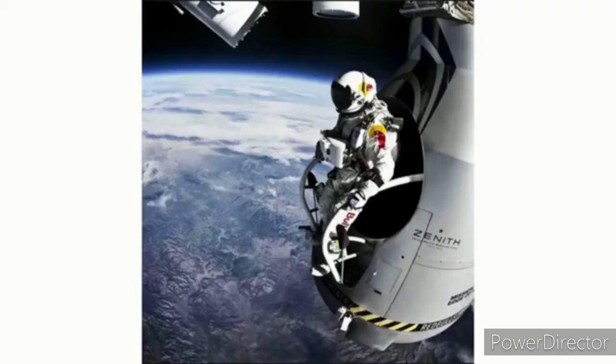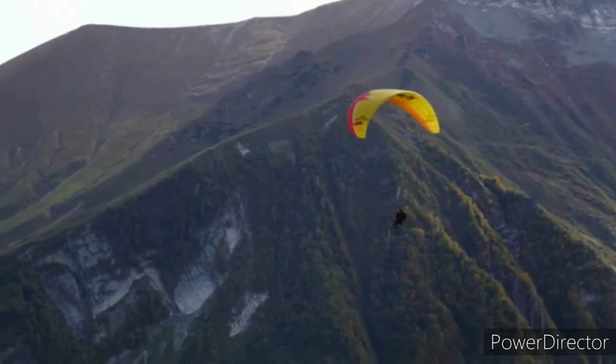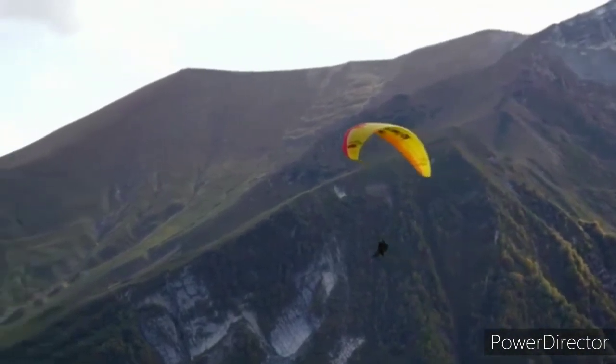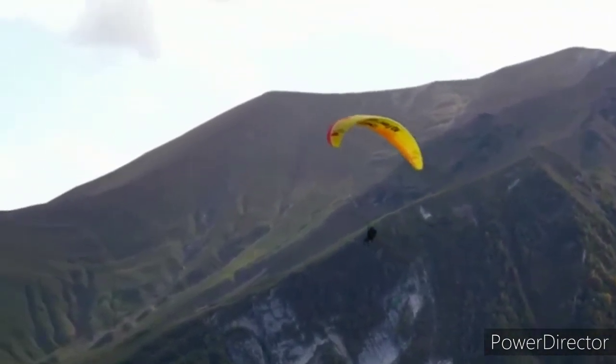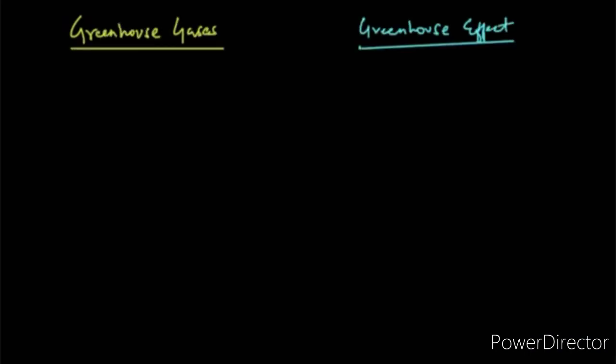In fact, in 2002, Felix Baumgartner completed a free-fall parachute jump from the stratosphere. And during this jump, he reached speeds of over 800 miles an hour and even broke the sound barrier. He was able to reach these speeds because the atmosphere was so thin that there was very little friction to slow him down.